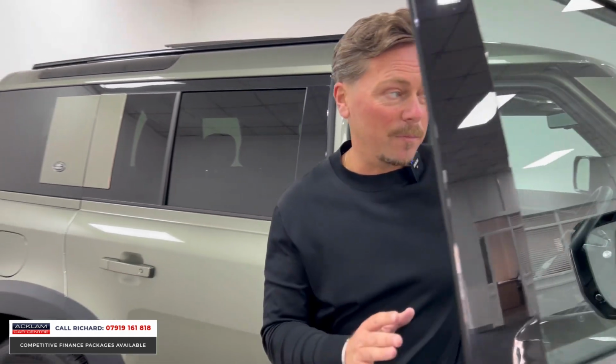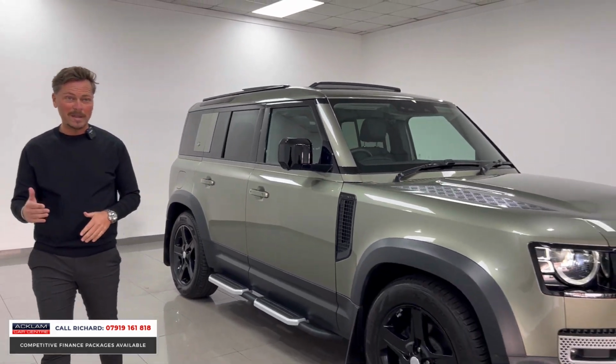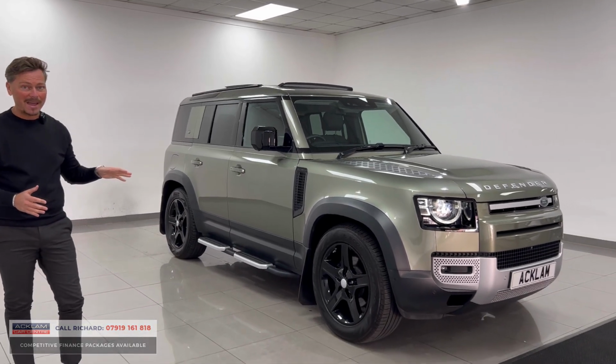It's all about the spec for me. It's all about the colour as well. The arch extensions, the SE, plus the other bits on it with only 8,000 miles. It's a top buy if you're looking for a Defender.